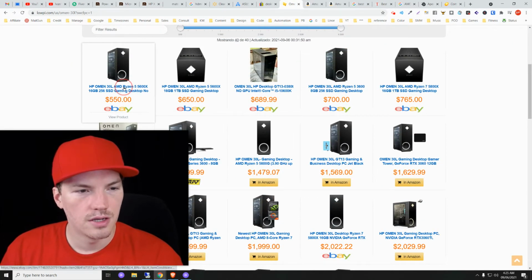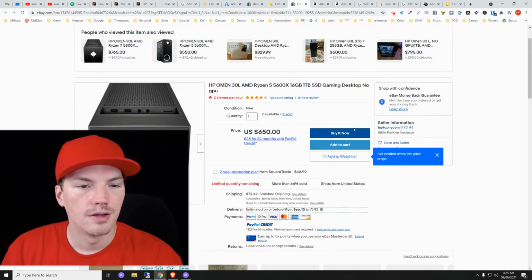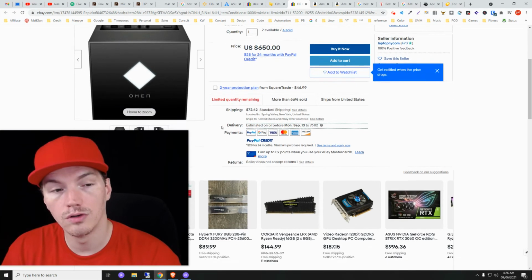So it's got eBay, Amazon, even Newegg on here, and you can see this guy is selling a particular machine for $650 that's very similar to the one that I was looking at: 5600X, 16 gigs, 1 terabyte SSD, but these don't come with a GPU, so no graphics card. But if you do the math, you spend $500 on a graphics card, you're spending less money on this machine than you would from a retailer.